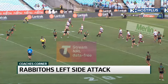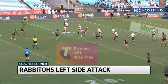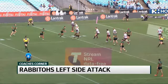Yeah, Cody Walker's the key here. Look how slow he plays. And he slows the line down, and then you see at the back Alex Johnson, and he speeds it up. But the shape on the edge is perfect here. You would have loved this as a winger.